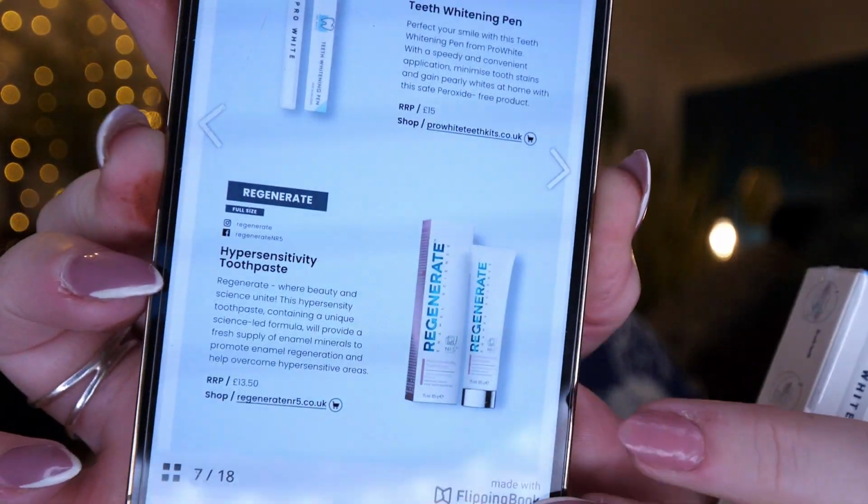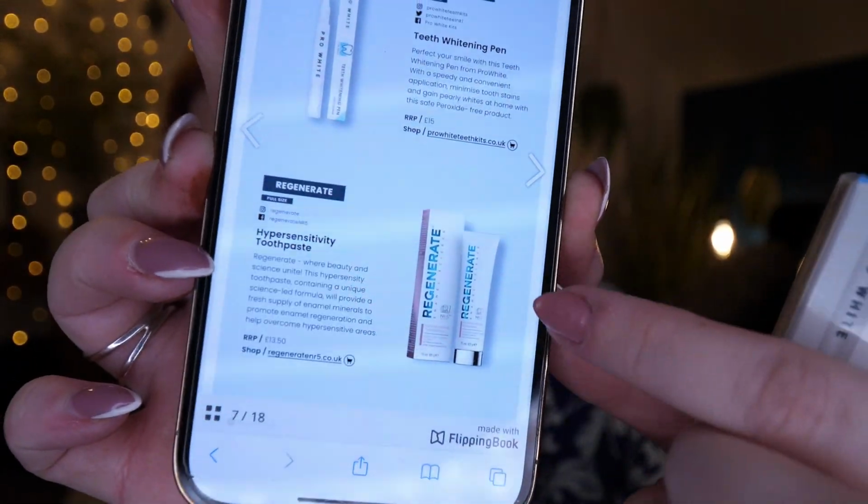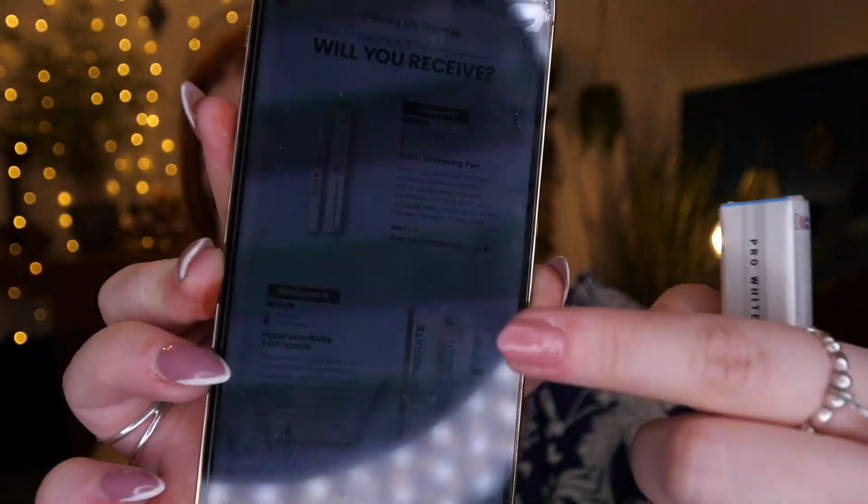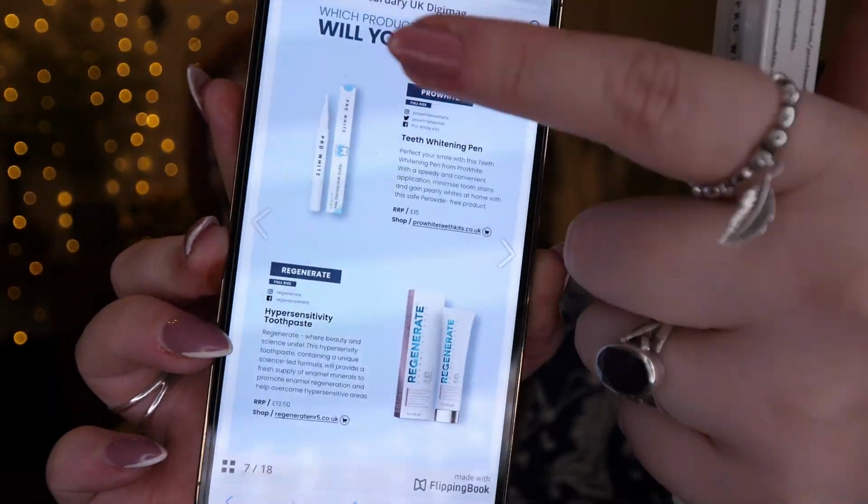So this is by Pro White. It's a full size teeth whitening pen. It's worth £15 with a speedy and convenient application, minimises tooth stains and gain pearly whites at home with the safe peroxide free product. So if you don't get that, you'll receive the toothpaste, and that's full size, and that's £13.50. Can you see there? I know the ring light is on with the lights. There might be a bit of flashiness.